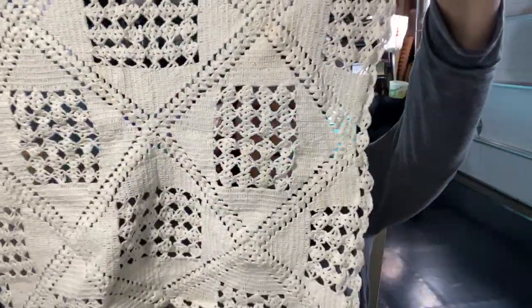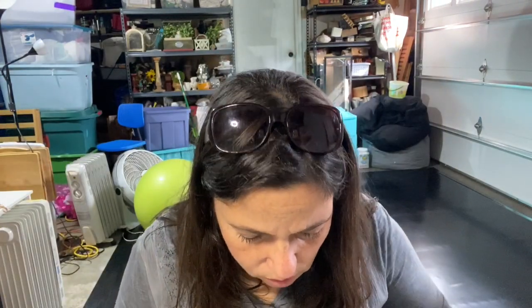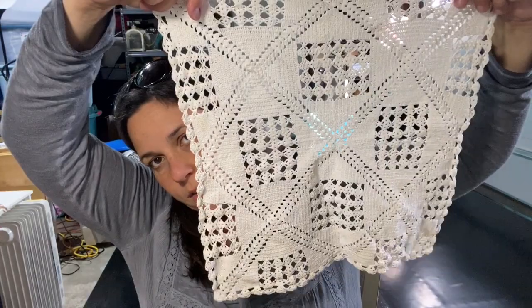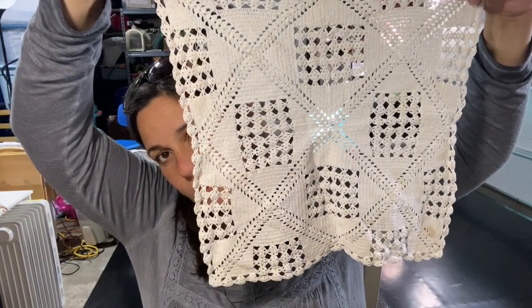This is a square. Has a little staining. I can't tell. Maybe very light in the center. I think that's a stain right there. But I thought that was really pretty as well. You don't see a lot of square ones, so it was kind of different. It sort of reminds me of a windmill pattern. So I thought that was really pretty.